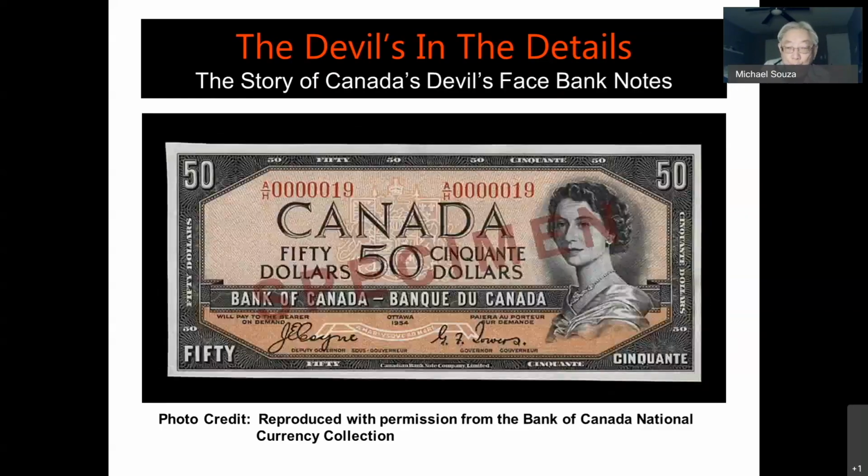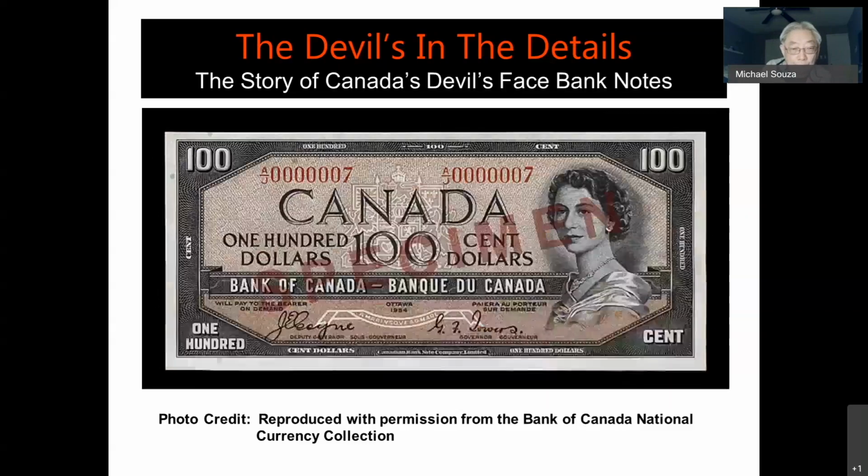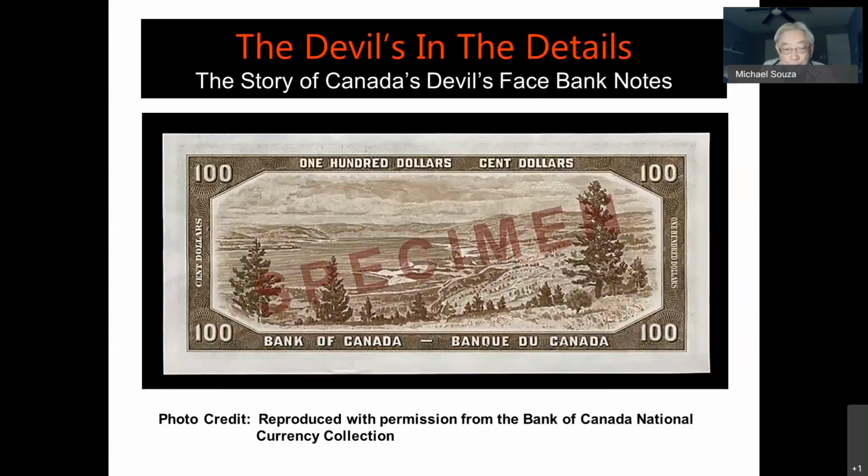This is a $50 note. Again, only note number 19. Not a replacement, there's no asterisk. The reverse of the $50 banknote. The $100 banknote. Again, low serial number, number 7. Is the face of the note. Again, not a replacement. And this is the reverse of the $100 note.